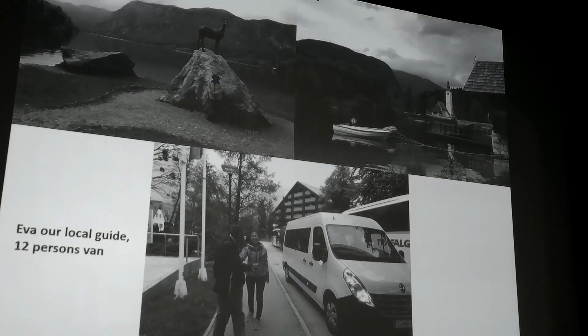After the hike, we went back down to the lake, and Amy stood in front of this deer statue and took a picture, and this is the church right next to the lake. At that time, since it wasn't tourist season, it was very quiet, very tranquil, very pleasant. And this is our local guide, Eva, and the van that we went on this outing. It took 12 of us in the van.